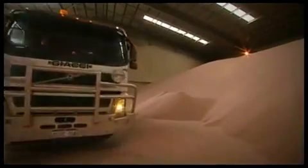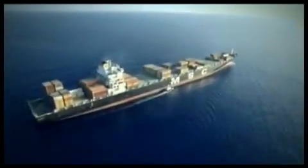Bulk garnet is stockpiled in GMA's large storage sheds in Geraldton Port for shipping out in loose bulk loads to GMA's regional bulk warehouses and packaging plants across the globe. We distribute the product right down to the final end user all over the world.